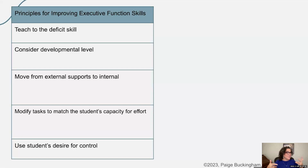Does he want to hop? Does he want to roll? What does he want to do? To give him that desire to control, to get to my end goal, which is go upstairs and go to bed. So giving students some of that control when you can, know what your goal is and what are those things around it that they can maybe have control over. So these are principles for including or improving executive function skills.